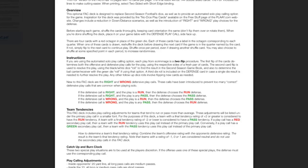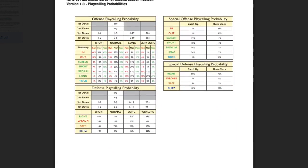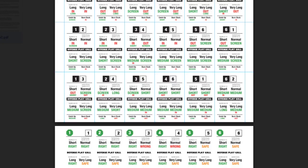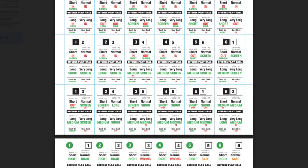And in other football news, prolific creator Al Wilson is at it again, and he has created no dice fast action cards for Second Season Football from Replay Games. It's on his Google Doc site. There's a link to that below, and this is what you get: just a couple of pages of rules explanation and then a few sheets of the cards. So it's something you do have to print out and cut yourself. They are double-sided cards, and these are designed to completely replace all the die rolls, and then also the offensive and defensive play calls.